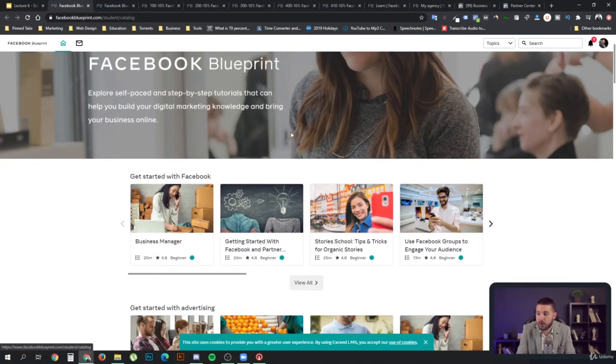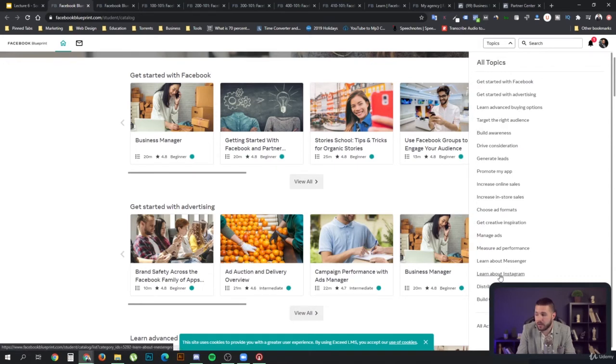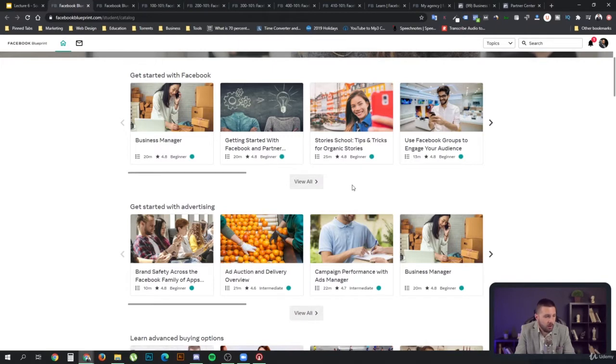the Facebook Blueprint homepage. And here you can actually filter the topics and focus on specific things that you want to learn. So Facebook does provide some videos and some courses on their platform, but you should take these with a grain of salt. Honestly, they're not too good, and they are very, very beginner friendly. So you will most probably get annoyed after watching this course.